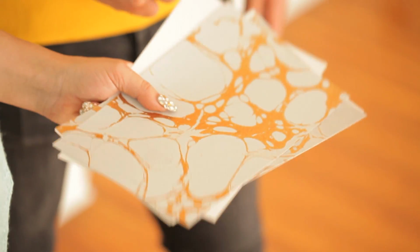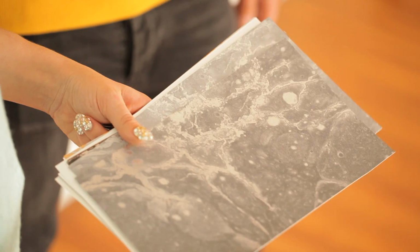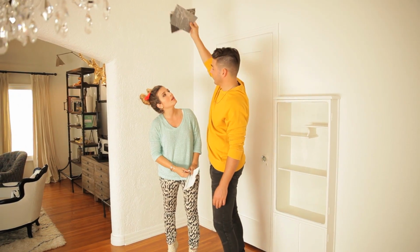Or this looks a little like plasma. Yeah, I like the other one better. Thankfully, Joey likes the same one that I do. I think it's really cool. It's like this galactic kind of silver foil magma lava plasma. Right? Yeah, I like it.